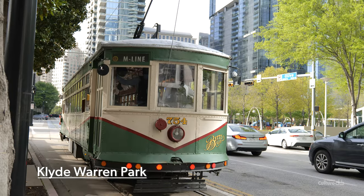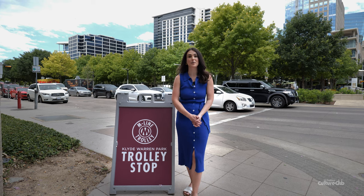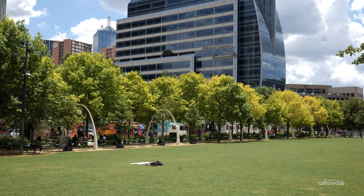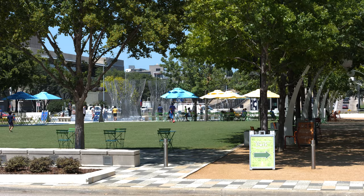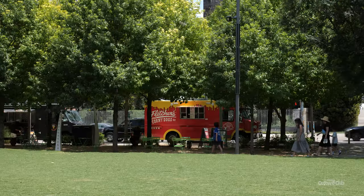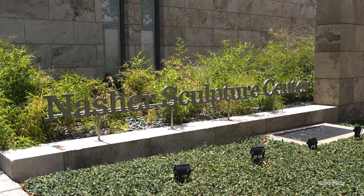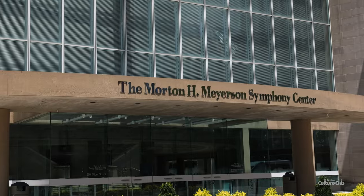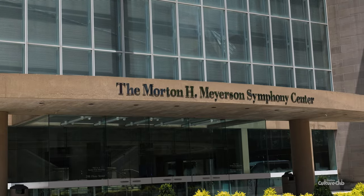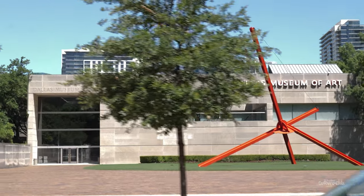We are at Olive and Woodall Rogers, which is our Klyde Warren Park stop. If you're not familiar with Klyde Warren, it's a big open green space. There is a playground. They oftentimes have live music and activities, as well as food trucks. We're also in the heart of the Arts District, so we have Nasher Sculpture Center, as well as the Meyerson, which houses our symphony orchestra. And you cannot forget to visit the Dallas Museum of Art.